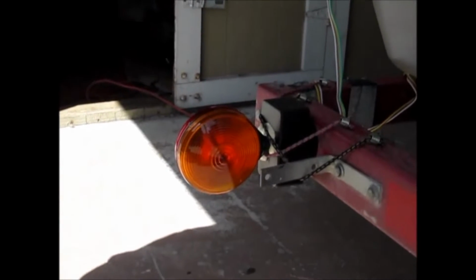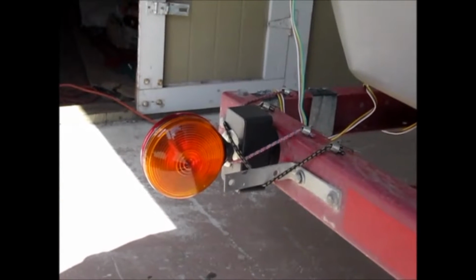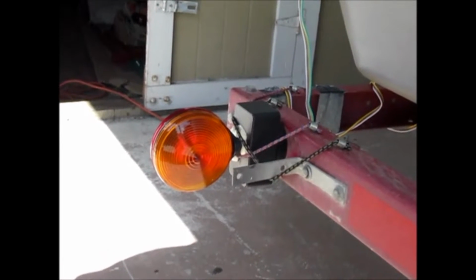Hey guys, one more quick video insert. The next scene will be showing this trailer, its cost, and how to make it for the Twin Troller.